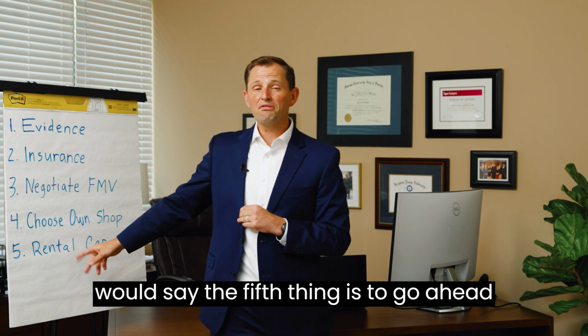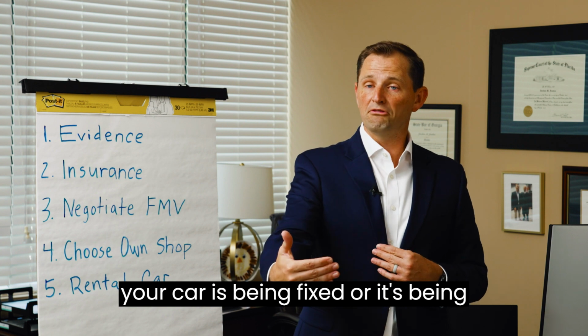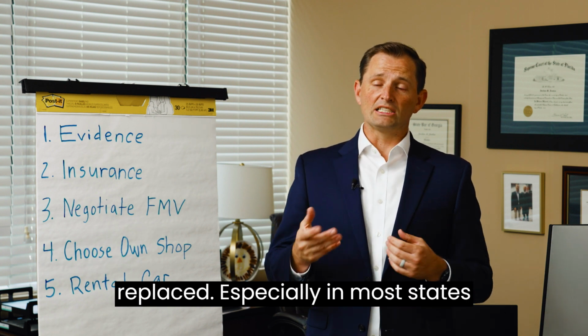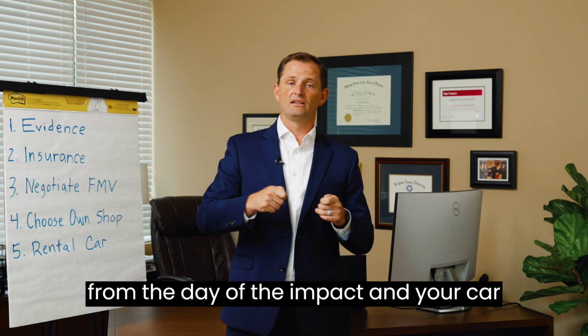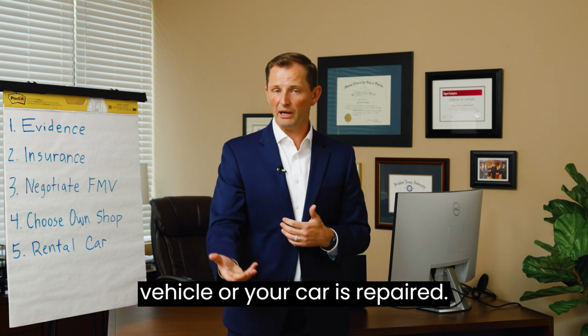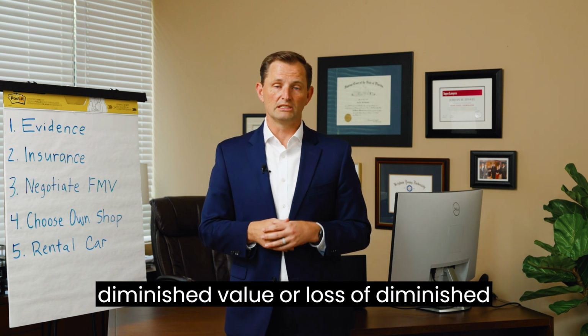And so I would say the fifth thing is to go ahead and negotiate a rental car while your car is being fixed or it's being replaced. Especially in most states like Georgia, the insurance company is responsible to have you in a rental car from the day of the impact and your car is damaged until they put you in a new vehicle or your car is repaired.